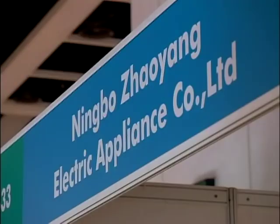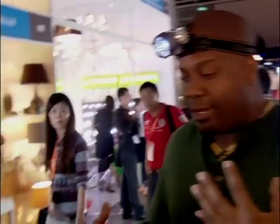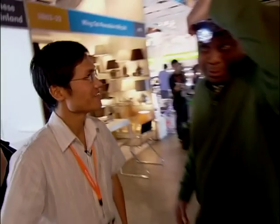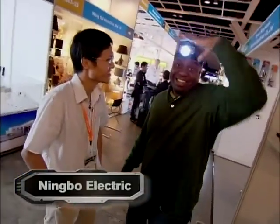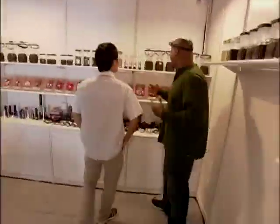They got more work lights at the Ningbo Electric booth, where we meet up with Hunter Sam, a cool guy who's showing us a cool LED headlamp. I like that it can do a couple of different things. You know, get a little brighter, get a little brighter. Interesting. You got some other cool lights here? Yeah, let's go take a look at them.